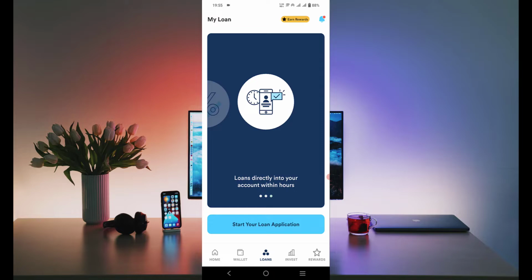So after confirming every detail that is submitted on the Branch loan app, they are going to run a background check on your account, on the details that they ask from you. Then that would tell them how much they can give you, and if they can actually trust you to give money to you on a loan, and also if you are going to pay them back.